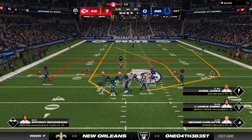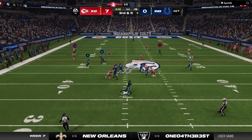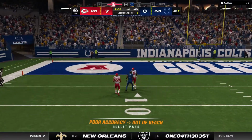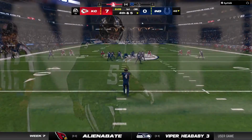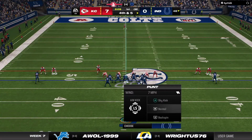Ready, go. Richardson. He'll let one go deep for downs. And that will be incomplete. Well, they weren't scared to let it fly, but it falls to the ground and brings up 4th down. Blake Gillikin on to punt now on 4th down.